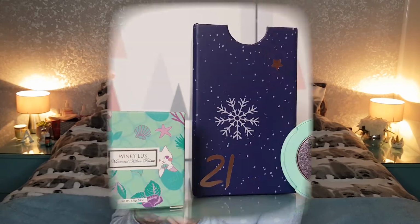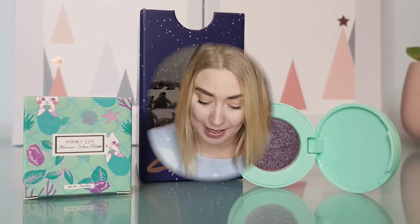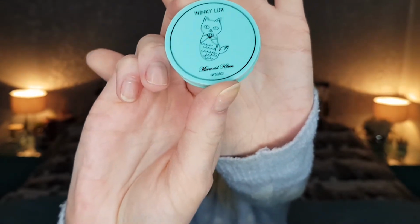Anyway then guys, in box number 21 we have this Winky Lux eyeshadow, and it's a Mermaid Kitty palette. It says, oh, it's from the Mermaid Kitty palette. Okay, this one is in the shade Ursula. I'll open it up and you'll see why. Okay, so to start then I'll show you. It's got a cute little cat on the front that looks a bit like a mermaid.